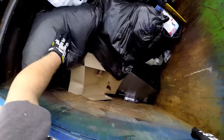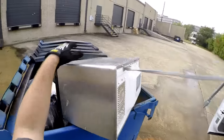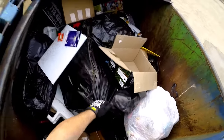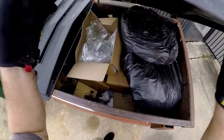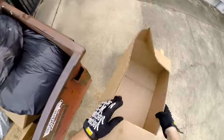There's a microwave down there. Let's see if I can get it out. Kick it like Jackie Chan. Packs.